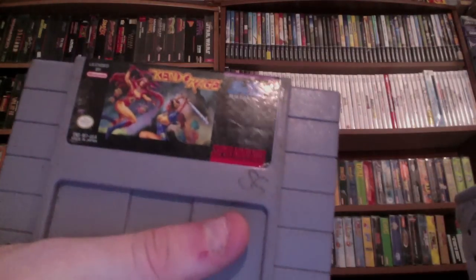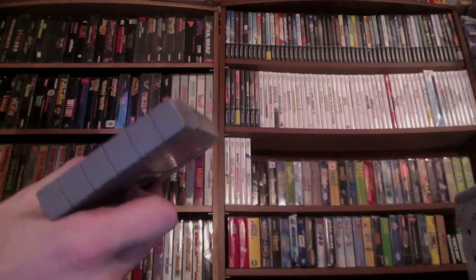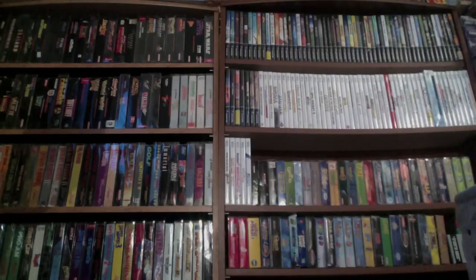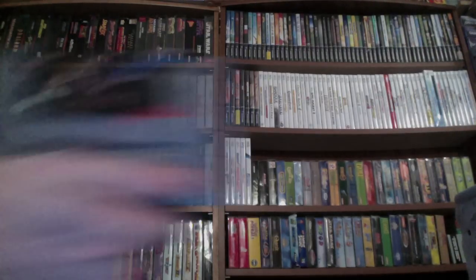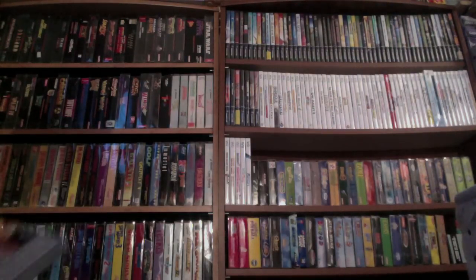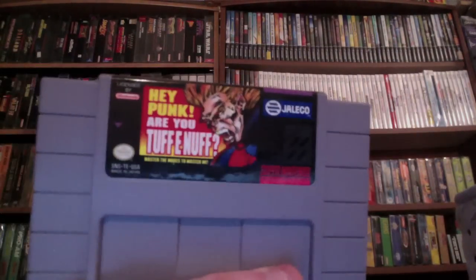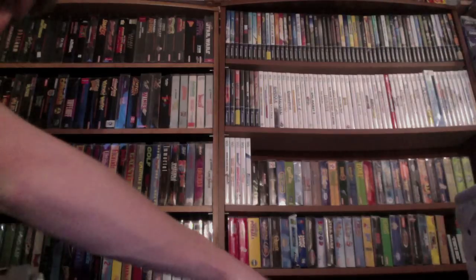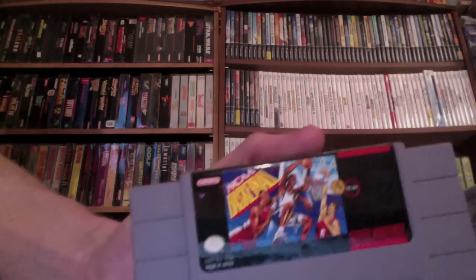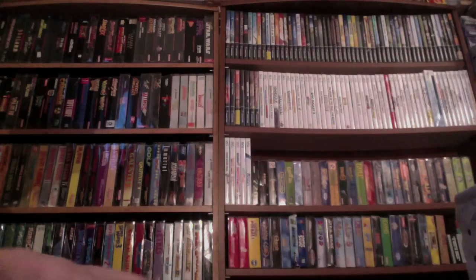here's a copy of Kendo Rage, which should not be in here because I don't have the box for this one, so I don't know why that's even in here. Phalanx, Tough Enough, NCAA Football, and NCAA Basketball.